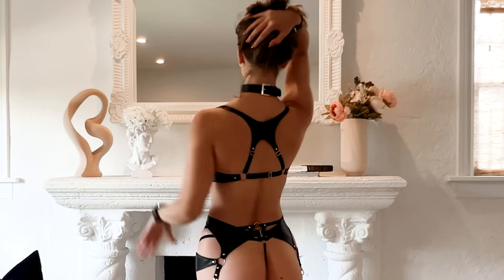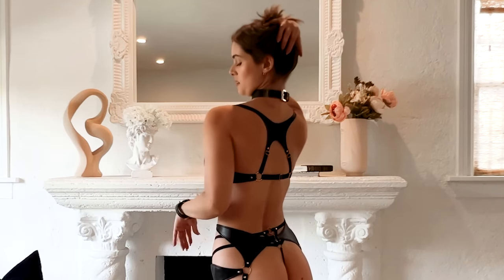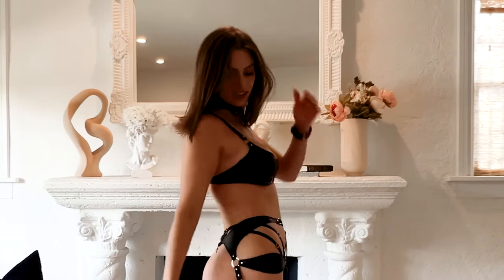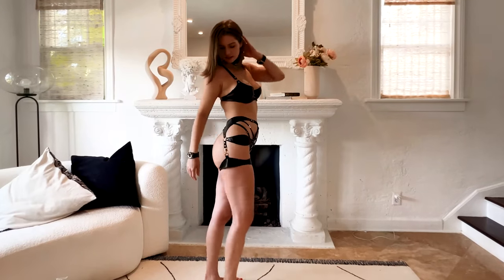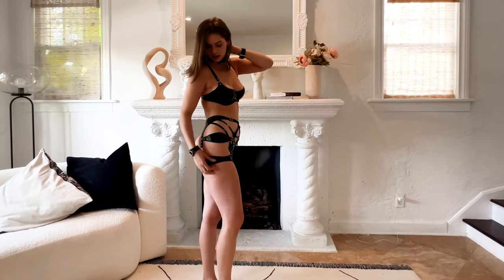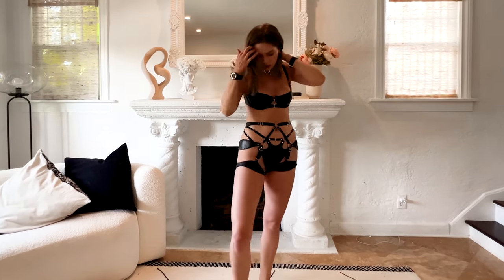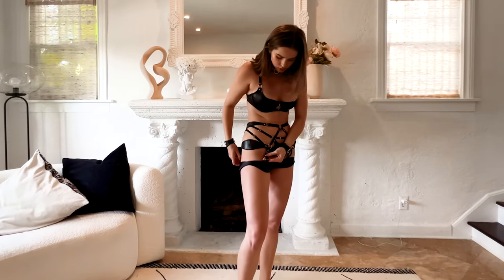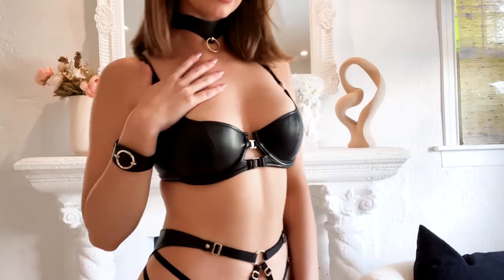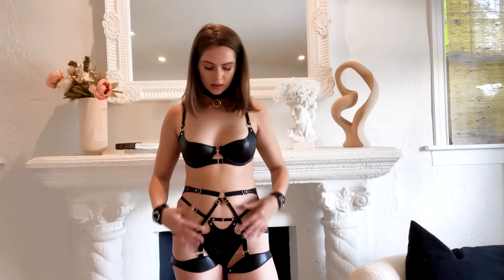The back is teabag style. I think it's super flattering. It appears like these bottom pieces also come off. Super fun, super sexy. I don't really have any sets like this, so I think it's cool, a nice piece for my collection.